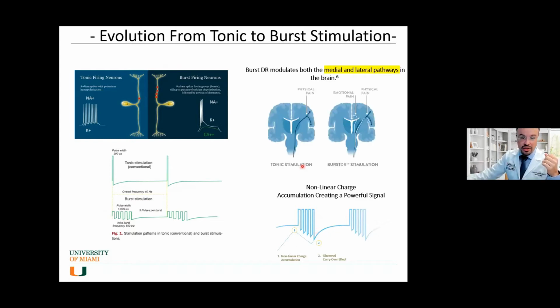So the tonic stimulation used to cover mostly the lateral pathway, the somatosensory, and with the DR burst approach, DR stands for De Ridder, the neurosurgeon from Belgium that created this. Now, not only the lateral, but also the medial pathway, the emotional pathway, reaching the limbic system, is being influenced by this strategy. And it's important because sometimes the somatic component, the pain, doesn't improve as much as we wanted, but we see the patients are more functional.